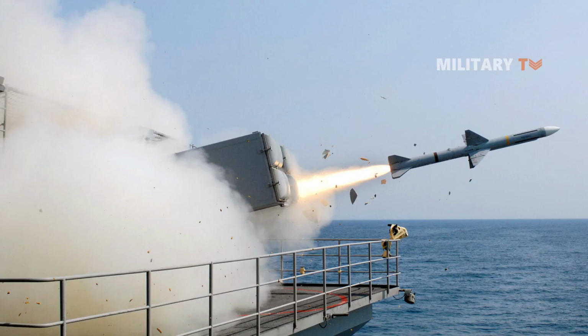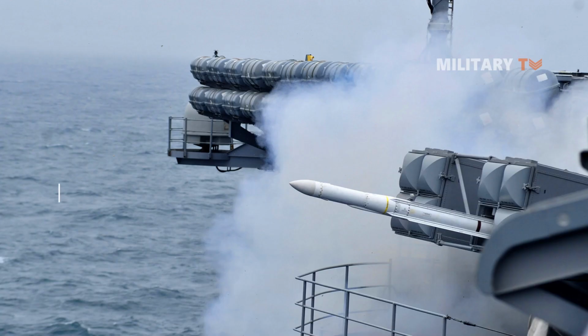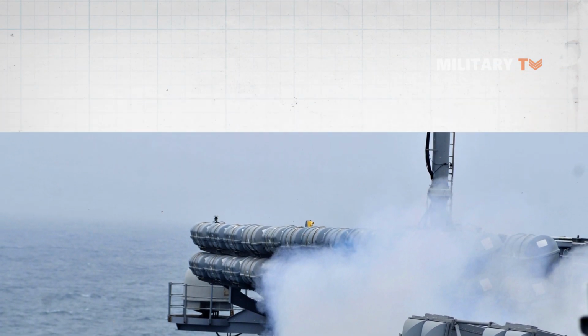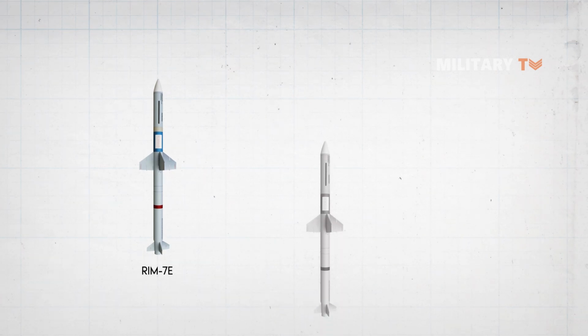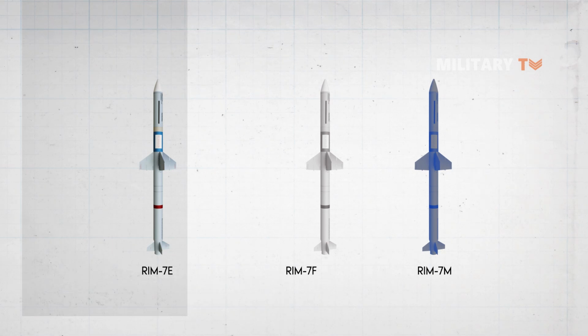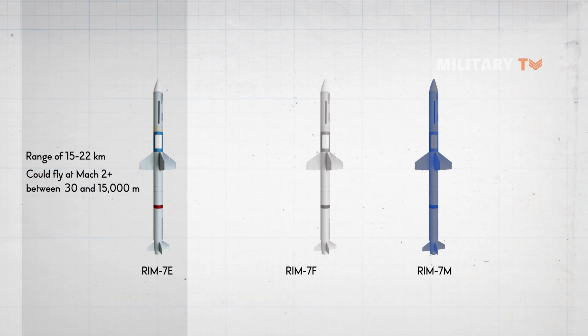It is also important to note that the RIM-7 Sea Sparrow has a series as part of Raytheon's upgrade program. Some of them include RIM-7E, RIM-7F, and RIM-7M. The original RIM-7E version had a range of 15 to 22 kilometers and could fly at Mach 2+ between 30 and 15,000 meters, depending on the target height.